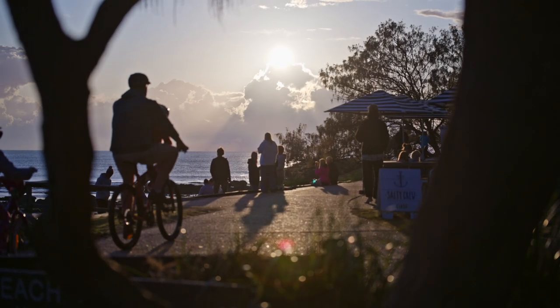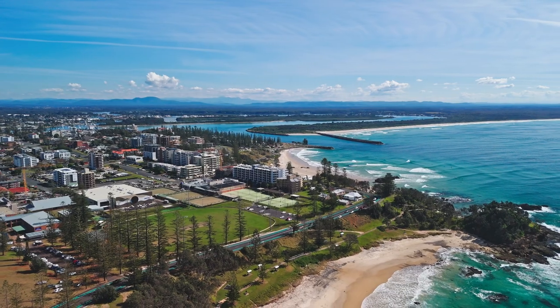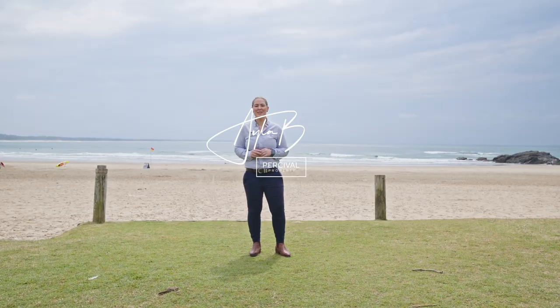It's extremely rare to see a nostalgic piece of real estate with the beach just moments from your doorstep. Don't miss the opportunity to put this property on your inspection list. Call me today before someone else does.